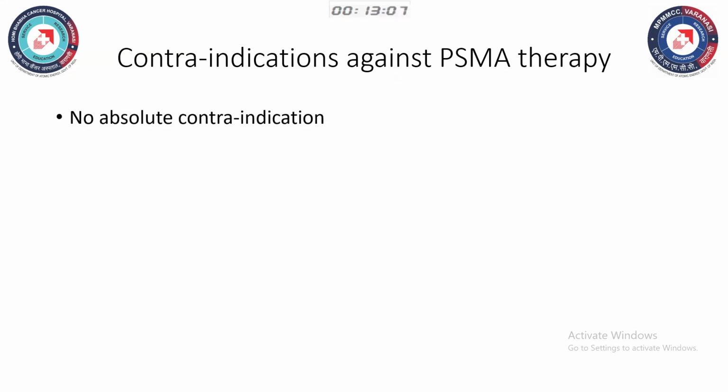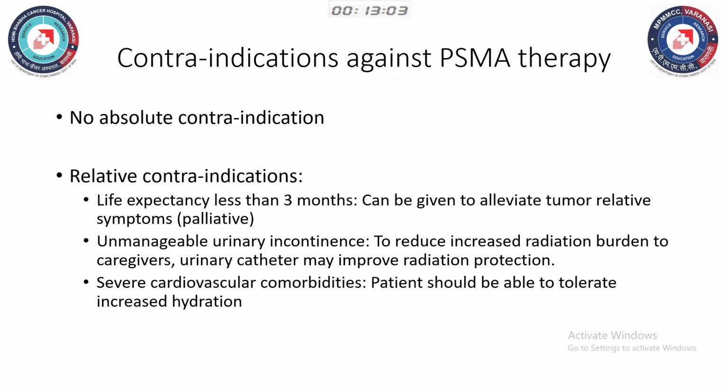There is no absolute contraindication for giving this PSMA therapy. The relative contraindication is when the expected life expectancy is less than 3 months. In this setting, we can give it to alleviate tumor-related symptoms, mainly the pain. And when there is unmanageable urinary incontinence, even this can be tackled by using a urinary catheter and by reducing the radiation burden to the caregivers.